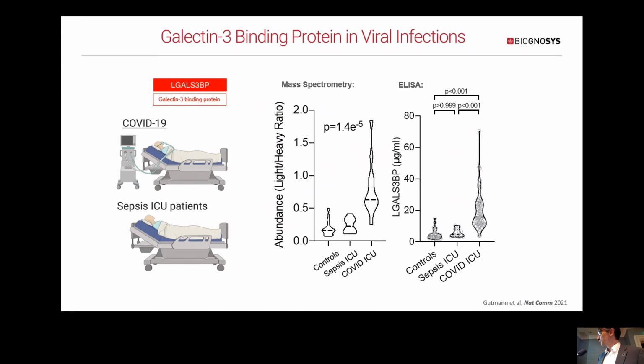the one between the controls and the COVID patient, but the difference between the sepsis ICU patients and the COVID ICU patients. And what it indicates is probably that galectin-3 binding protein is predominantly induced by viral infections, whereas our sepsis ICU patients, many of them had bacterial peritonitis, for example, or bacterial lung disease.